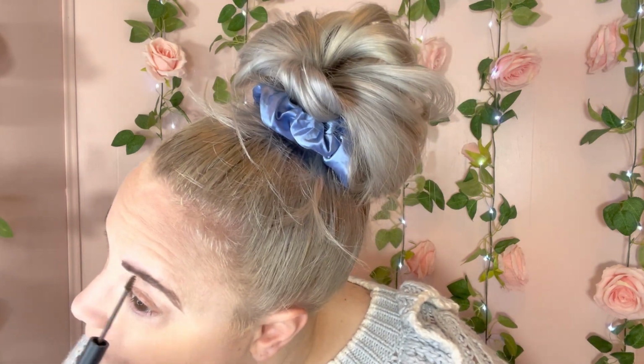I'm going to try out this side, which is the brow gel side. I'm a little nervous. I don't want it to mess up what I have going on here. This is great. I'm so happy that I discovered this today.